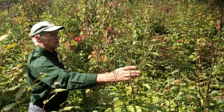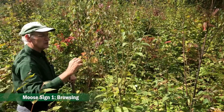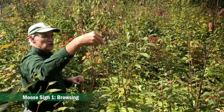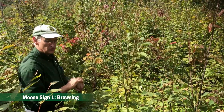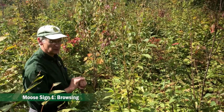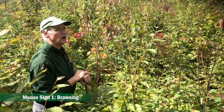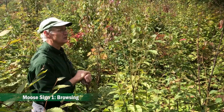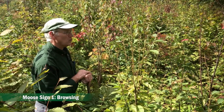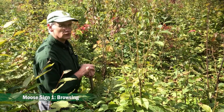What we're seeing in front of us here is this year's annual growth on a bunch of different tree species and shrubs where there's no leaves left on them anymore because moose have stripped all the leaves off when they come feeding through here in the summertime. They're very interested in this year's annual growth and the leaves that are on that section of the tree. This is the most nutritious part for them. And this is how they put on weight and fat reserves, feeding heavily through the summertime.